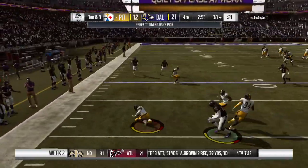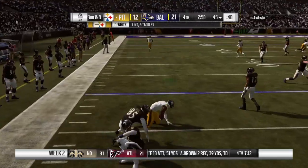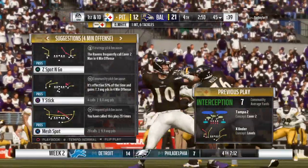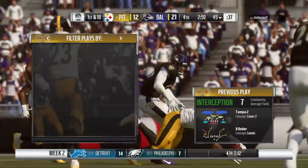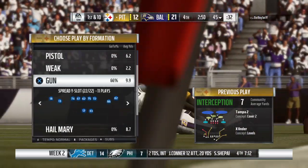And intercepted. Maybe the turning point they need. Picked off right around the 43. And his crew will take over at their own 45-yard line. Two-score game here in the 4th, and that pick kind of keeps the door ajar, doesn't it?